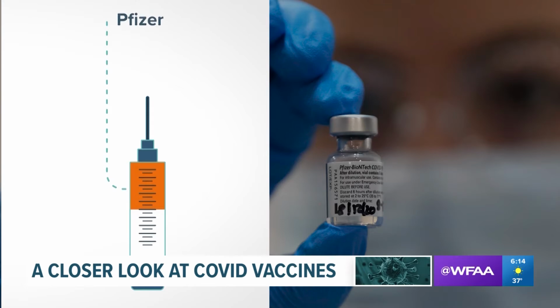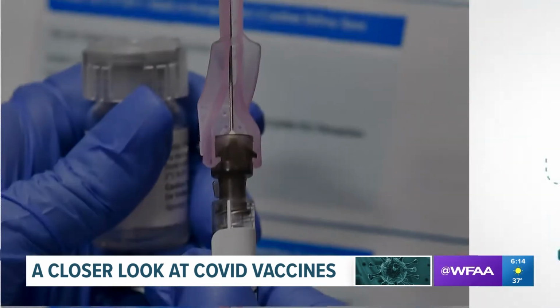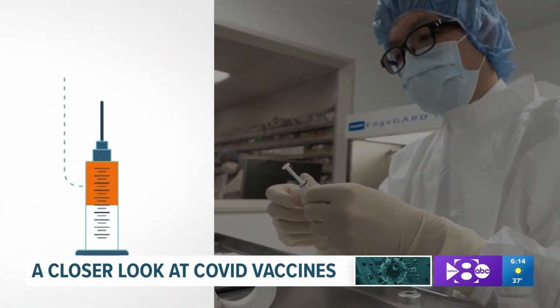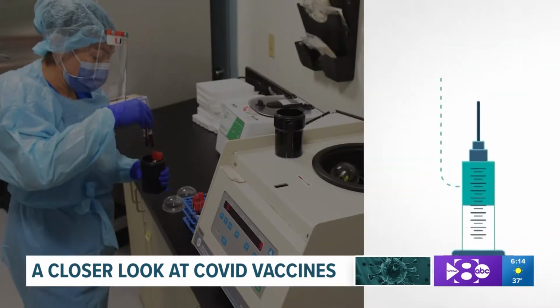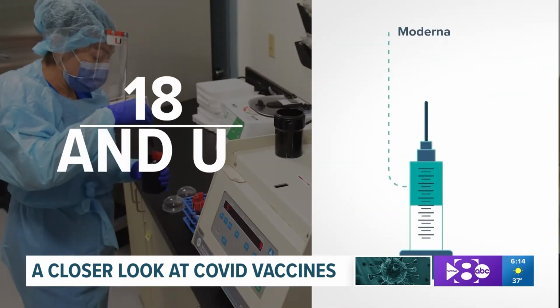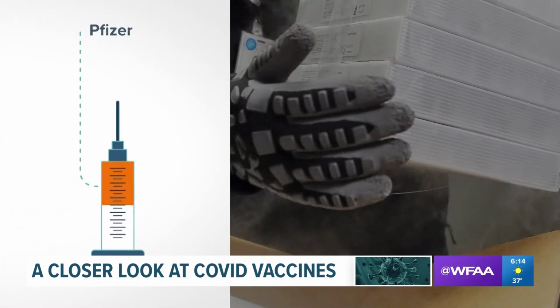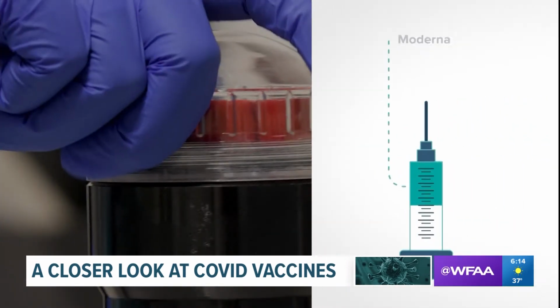Pfizer's vaccine requires your booster shot 3 weeks or 21 days after the first. Moderna's booster comes 4 weeks or 28 days later. Pfizer's vaccine was approved for use in people ages 16 and older. If approved, Moderna's will be available for people 18 and up. And storage. By now, you know Pfizer's vaccine has to be stored in super cold temperatures. Moderna's is a little different.